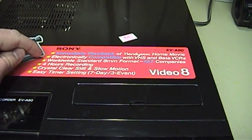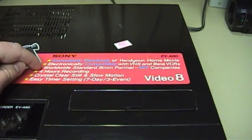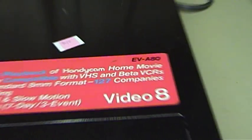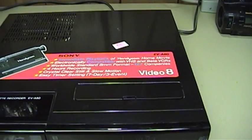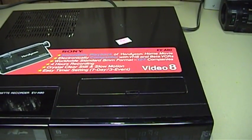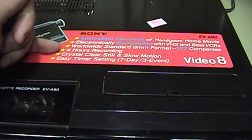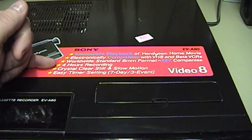Another interesting claim made on this sticker is the claim that the Video 8 format is a worldwide standard with 127 companies. Well, 127 companies what? First of all, I'm not sure there have ever been more than maybe 50 makers of video recording equipment in the whole world. Now down here, one certainly can't argue with the fact that this machine would have given you 4 hours worth of recording.